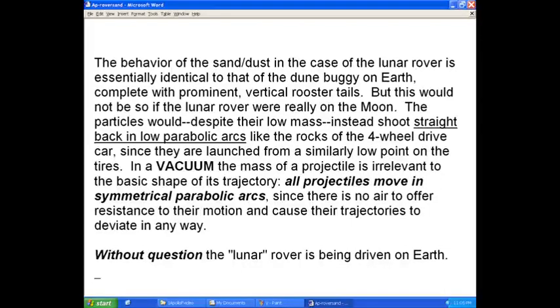In a vacuum, the mass of a projectile is irrelevant to the basic shape of its trajectory. All projectiles move in symmetrical parabolic arcs, since there is no air to offer resistance to their motion and cause their trajectories to deviate in any way. Without question, the lunar rover, quote unquote, is being driven on Earth.